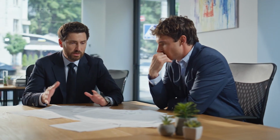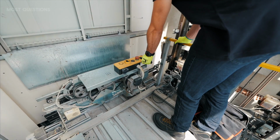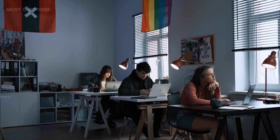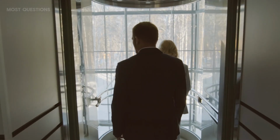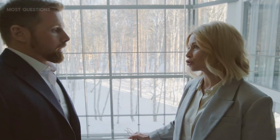So someone brought in a consultant, and this consultant didn't look at the machinery, or the cables, or the motor speed. He looked at the people, and what he noticed was simple. When there's nothing to do, time stretches. Those 40 seconds of standing in a small box with strangers, staring at a closed metal door, felt like 2 minutes. The problem wasn't the elevator. The problem was the waiting.